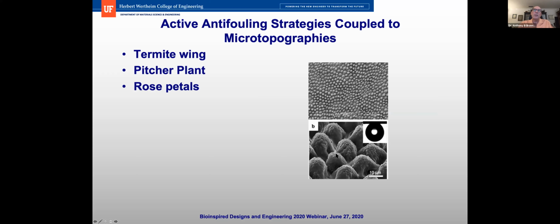This is the underside of the rose petal, and thus you have a captive air bubble here. But the rosebud petal has a hierarchical structure where these are on the order of a couple microns across, and you can see the topography of nanostructure on top of that.